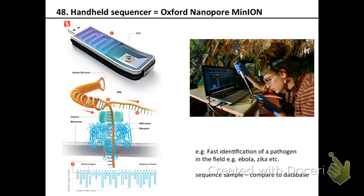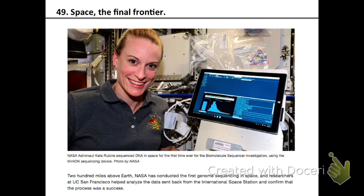All right, where do we use these technologies? It's not just in the lab. You can take these things to the field, and there are a lot of applications of this, because the sequencing instruments are getting smaller and smaller. This is a handheld sequencer. Here the researchers are putting the DNA right there in the sequencer, and this laptop is going to basically read. For example, people are trying to use these to quickly identify a pathogen in the field when there's an outbreak of a certain virus, etc., right? And now the sequencers are also taken to space, where this astronaut scientist can sequence DNA in space, which is amazing.